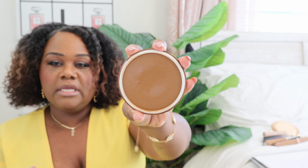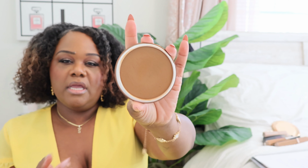Guys, this right here is so good. I'm in the color 8.5. So this guy can perform a bunch of different tasks at once. So I'm going to show you. This is what it looks like in the pan. And again, this is shade 8.5 for me, which is my skin tone.